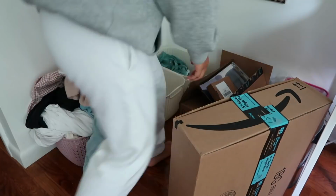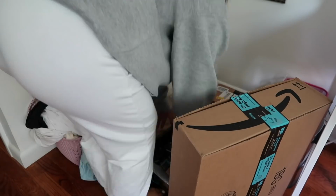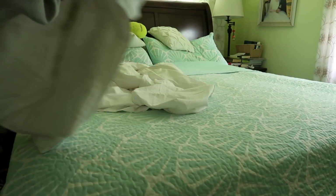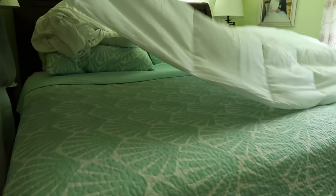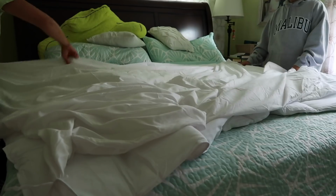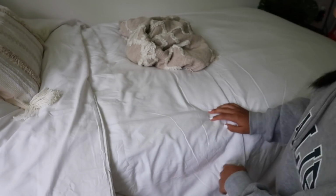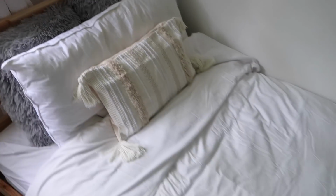So I may or may not have procrastinated putting on the duvet cover for 2 days. Once I got to it, I just cleaned up all my packages and I put the duvet cover on my comforter with my mom. She was a big help because I'm kind of clueless. And then I just set it on my bed and then I put my throw blanket over and it just made a world of difference. Like I love my bed right now.